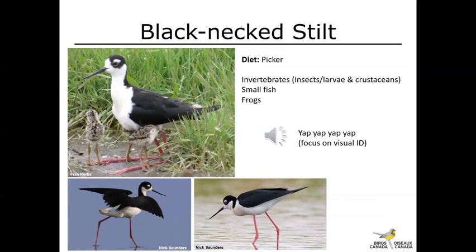So you'll often see them wading in the shallows again. They do make kind of a yap, yap, yap call, but again, they're not a secretive bird. You're going to really be focusing more on the visual ID for the species. So here is what they sound like.